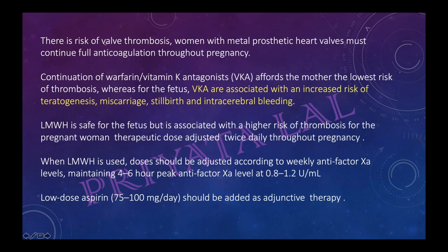They have a risk of valve thrombosis, so they would require full anticoagulation during pregnancy also, if a metal valve is there. Usually these women are on warfarin, or vitamin K antagonists, or VKA. These are very good because they prevent thrombosis in the mother. But warfarin has so much effect on the pregnancy. It is associated with teratogenesis, miscarriage, stillbirth, and bleeding. Because of all these fetal side effects, a change is required in pregnancy. Usually the change is done and heparin is given.